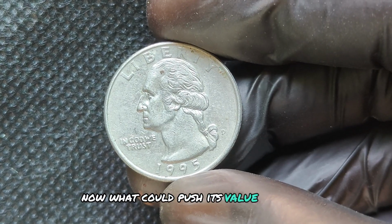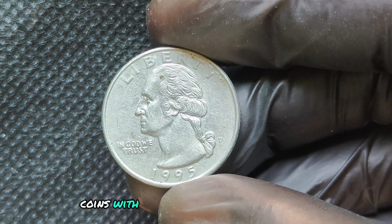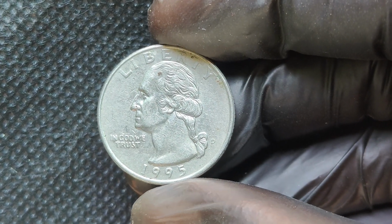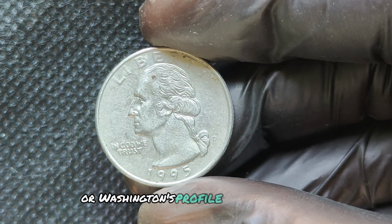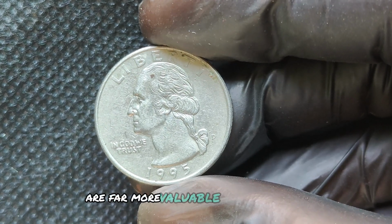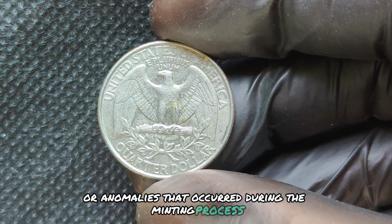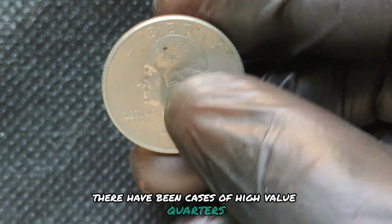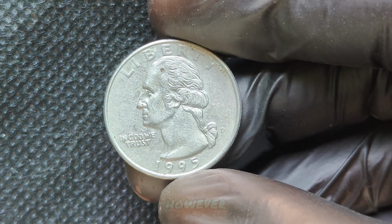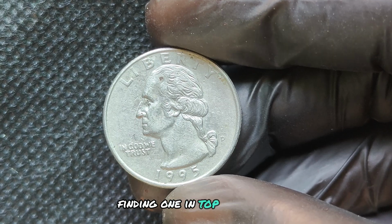Now, what could push its value into the millions? We're talking about rare errors or misstrikes. Coins with double dies, off-center strikes, or other minting mistakes are what collectors dream of. Look for doubling on the lettering or Washington's profile. The shinier and more flawless, the better. Coins in mint state are far more valuable than worn-out quarters. Look for unusual markings or anomalies that occurred during the minting process. There have been cases of high-value quarters selling for insane prices at auctions, especially those with significant errors. However, even though most 1995 D quarters won't reach millions, finding one in top condition could still make you a lot of money.